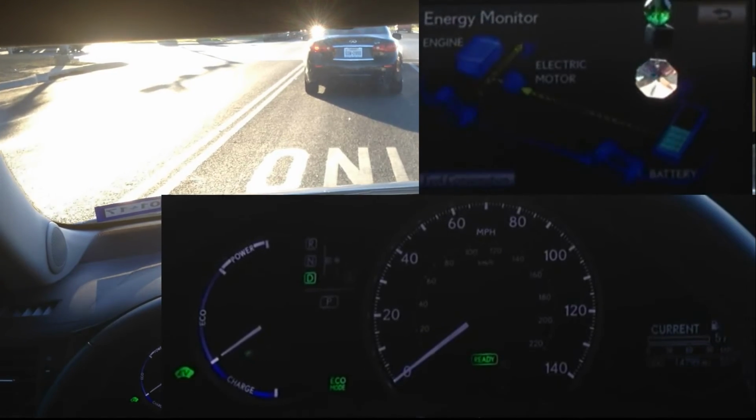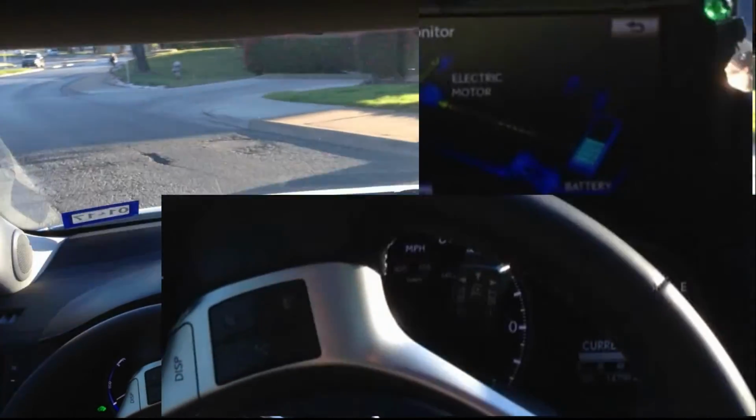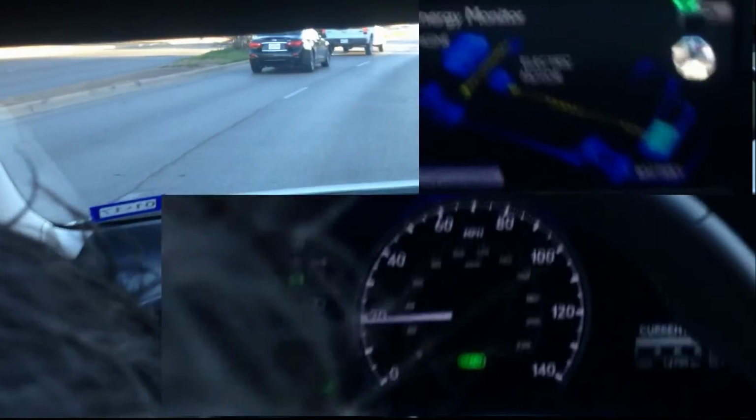Okay, our light has changed, it's only 2 cars ahead of me, so I can start going, and I'm staying under eco. I'm going to gun it a little bit and immediately let go. That was just to get me around the corner so that the car behind me didn't get annoyed that I wasn't going around the corner fast enough.